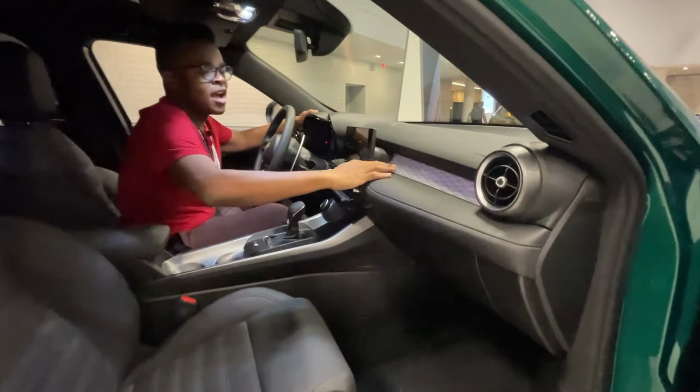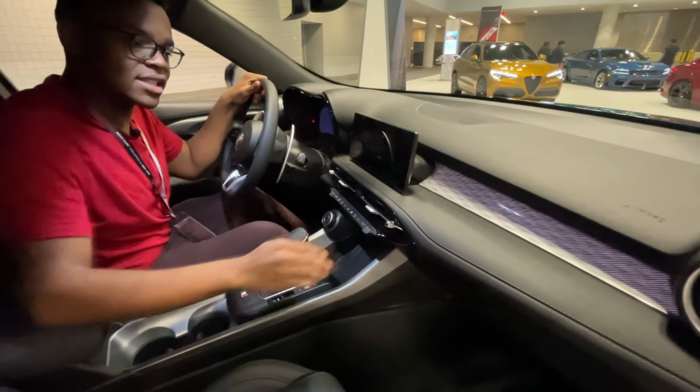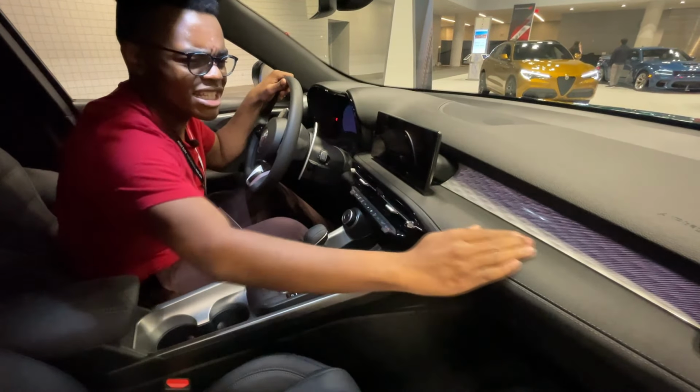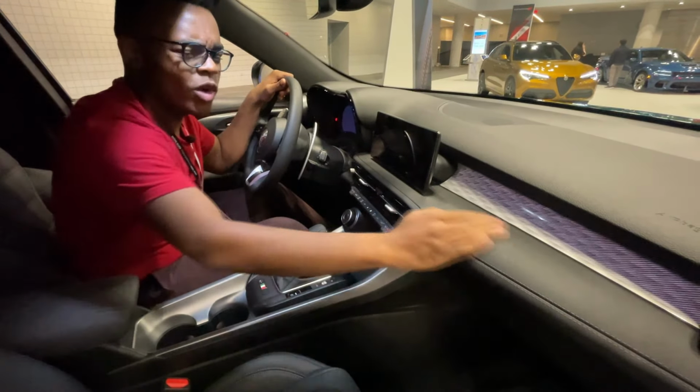I do like this texture over here. I like the interior. It's very Alfa-esque. I like this stitching here. I'm not sure what material this is quite yet. And of course, this is a pre-production model. I have to say it many times, so I won't judge it too much on that. But in terms of, wow, I feel good in here.